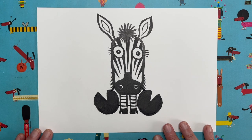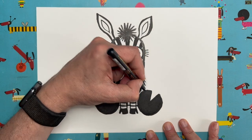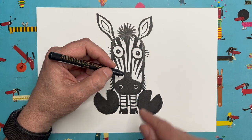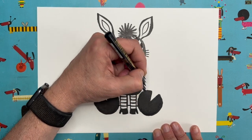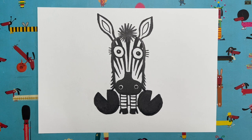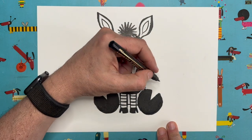The last part of this drawing is our zebra's tail. And we're going to do the tail coming out the back of our zebra's bottom, kind of sitting down, isn't it? It's back here. So the tail would be coming out. Oh, what have I dropped? I've dropped my pen lid. Hang on. Wait a second, viewer. There it is. Found it. Don't panic, everybody. Right, now we're going to draw the tail.